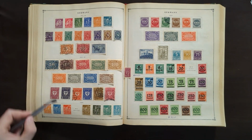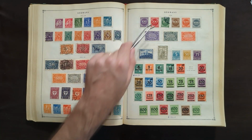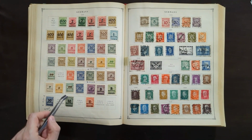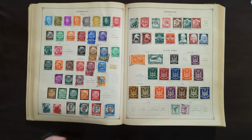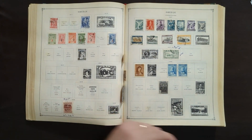A lot of German stamps. Germany, 1921 to 1922, 1925. So that's really nice here. Here's some more German stamps, 1923, 24, 26, 27. I mean, this is just so cool. I am just so excited to go through all this more carefully and closely just to see what all is in here. I'm just scanning for you right now.